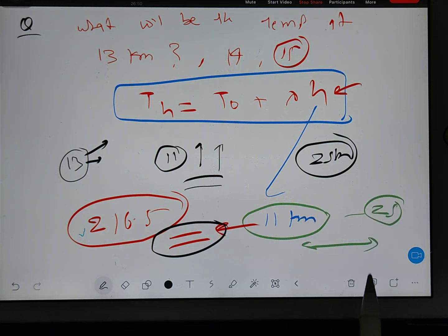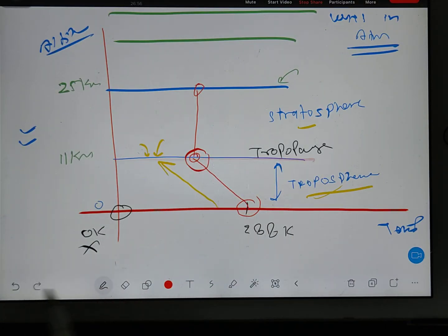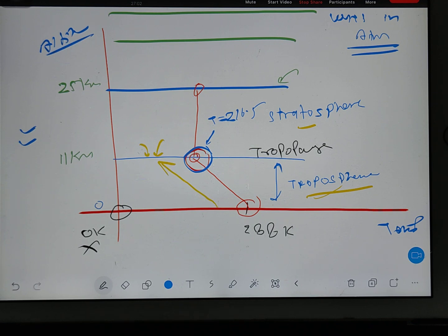See here, at 11 kilometers, exactly here, you write down this data: temperature is 216.5. You just highlight it. This will be in your mind always, that from the tropopause to the stratopause, that will be your temperature. Okay, so we have learned how to calculate temperature in different layers.